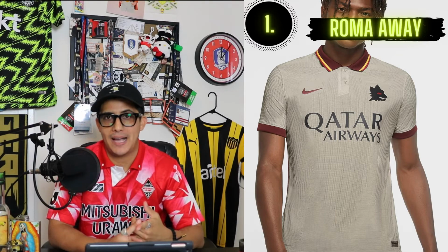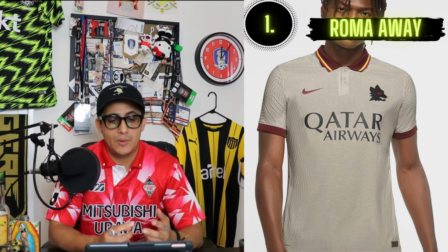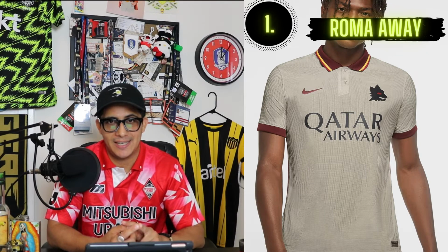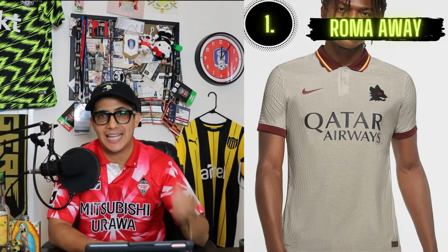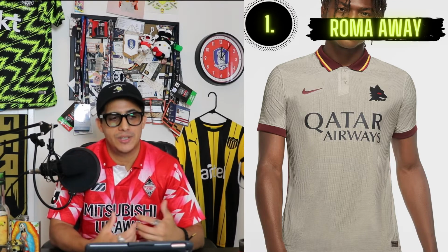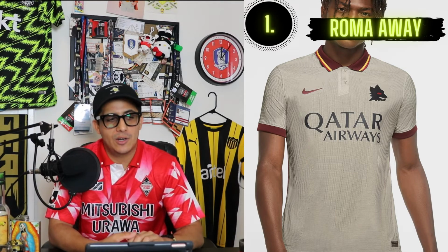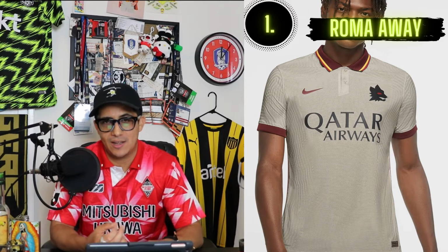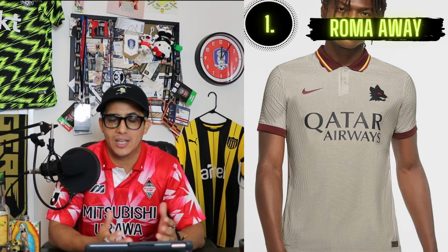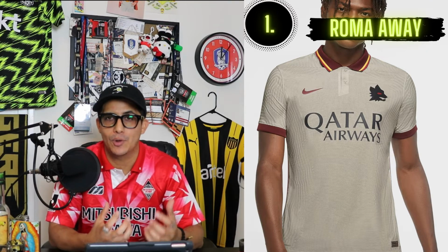You have the Lupetto badge that pays homage to an iconic Roman designer. You have the burgundy accents that are a nod to the classic iconic Roma strips, their home strip. And then you have the ivory, which is a nod to the city and the statues seen throughout Rome. So you have that strong attention to detail, and to me that's what has long underlined Roma's relationship with Nike. It's making the simple beautiful.